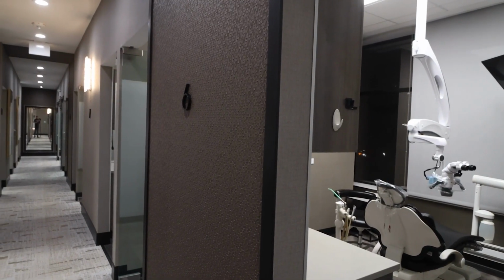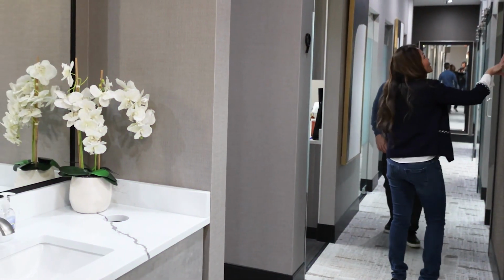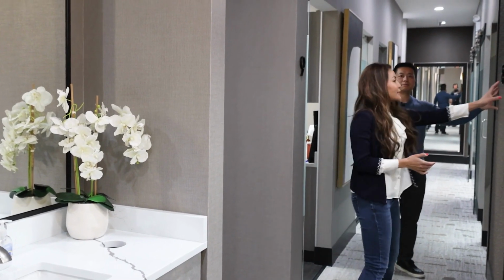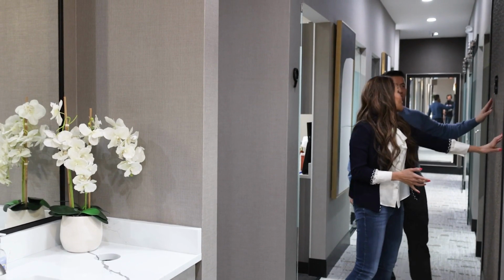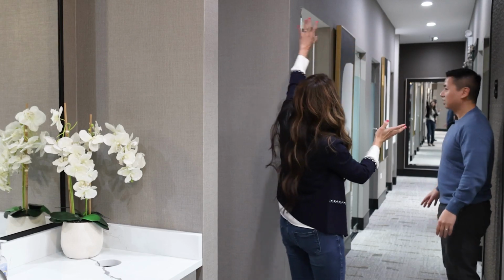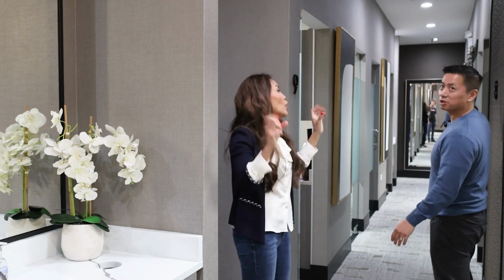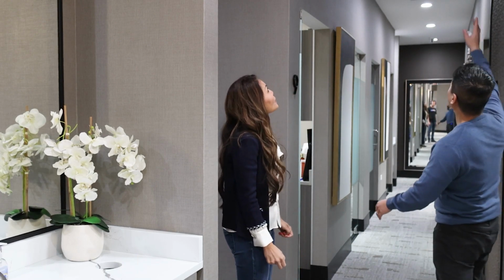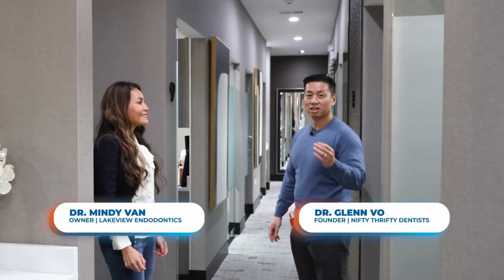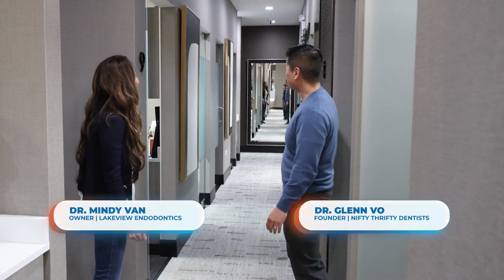I wanted to point out, if you look down the hall, you notice how in certain sections we have a different wall covering, and that is to break up the long hall look. You see how this right here has a different texture wall covering, and then right there too. So that when you're looking down the hall, you have a different design that wraps up towards the ceiling here to break up that long hall. So it's from up here all the way up to the ceiling. Wow. It's details like that only an endodontist would really appreciate, because I didn't even notice that. Wow, that's amazing.